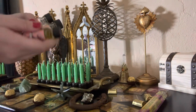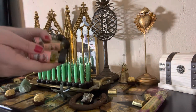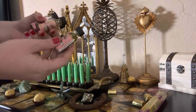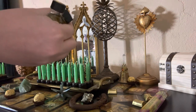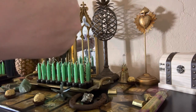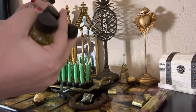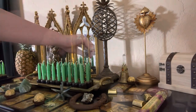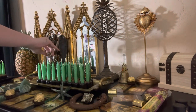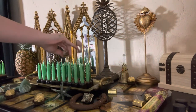I have some different money oils here. I'm not going to use all of this, but some things you could use are fame and fortune oil, life of luxury oil, super quick cash oil, rich bitch oil, goddess of abundance oil. So I'm going to use the goddess of abundance. I'm just going to anoint all of the green candles.